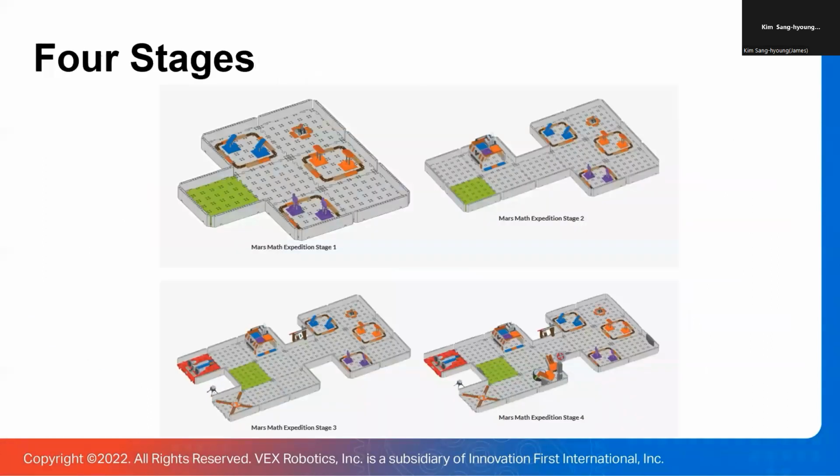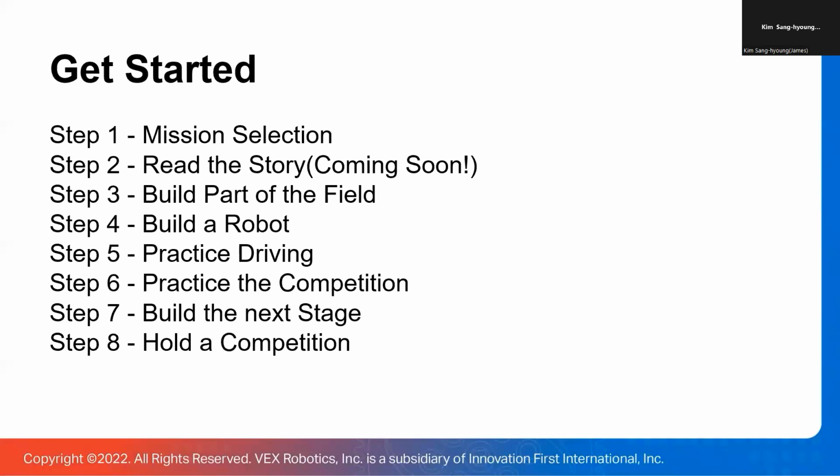Each mission can be divided into 4 stages. The stages introduce the game, scoring, and rules in increments. Stages allow the students to focus their robot building on a subset of the tasks. We recommend the coaches follow these steps to get started with VEX GO competition.